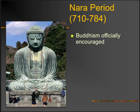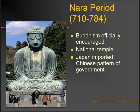During the Nara period, which is in the 8th century, 710 to 784, Buddhism is officially encouraged by the government, and in fact, a Buddhist temple, a sort of national temple, is constructed. So here you see a picture of Buddha, a very large statue. You see people down here at the bottom, to give you an idea of the scale of this statue. Also at this time, the Japanese imported the Chinese pattern of government, and of course, as we've already mentioned, Buddhism.